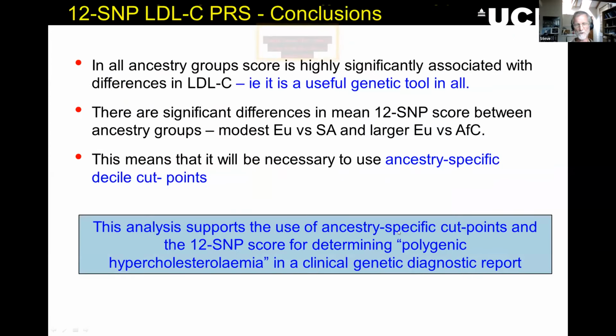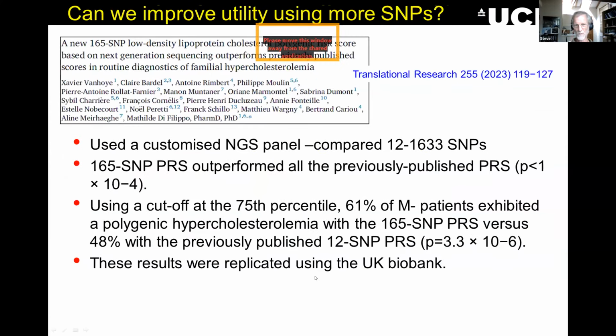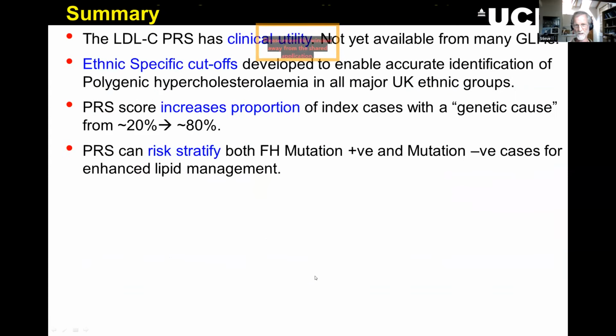So just to conclude, in all ancestry groups, the score is highly significantly associated with difference in LDL cholesterol. There are significant differences between the different groups, meaning it'll be necessary to use ancestry-specific cut points, but it supports the use of this polygenic risk score in all different groups in preparing the clinical genetic diagnostic report. I'm going to skip this slide as well.